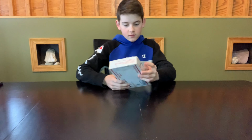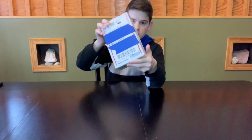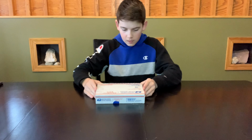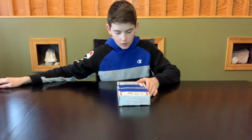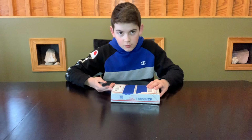So here is the package from Nine Finger Mining. I crossed out both of the addresses for obvious reasons. It fit in a small flat rate box. There's nothing else to do than cut this open and see what we get.